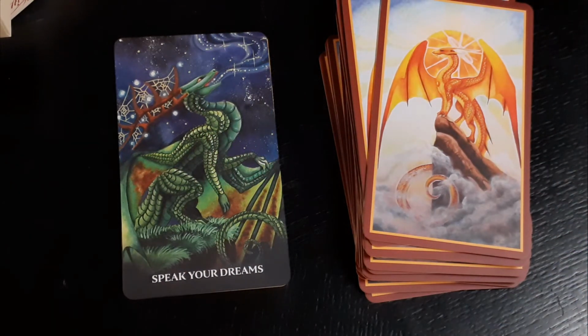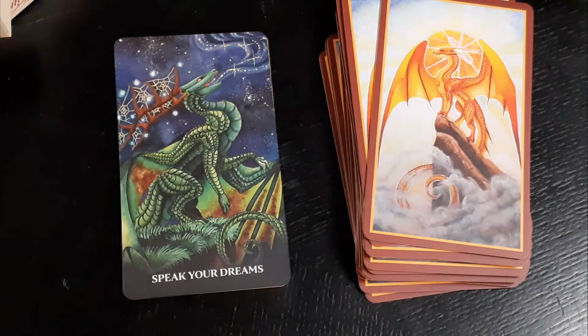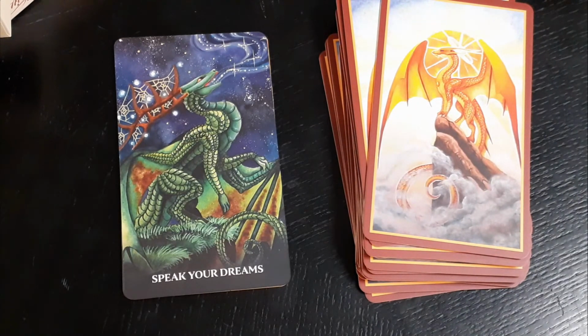Speak your dreams. From the top of the cliff, this dream guide dragon opens his jaw and roars to the universe, letting it know his hopes, dreams, and wants. He's appearing now to remind you to do the same. Your dreams will never come to fruition if you don't first make them real with intent.